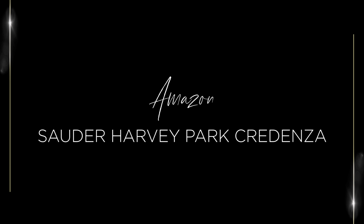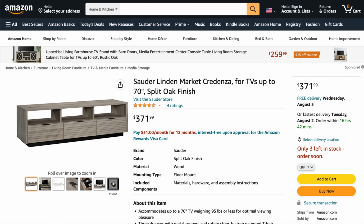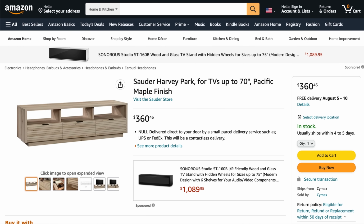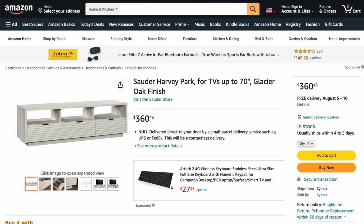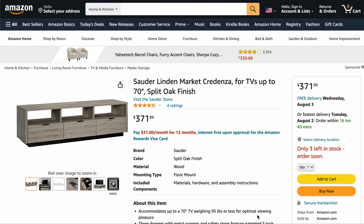Next, we have Amazon's SAUDER HARVEY Park Media Console that comes in 5 different finishes. I am very impressed with all of these options. It comes in grand walnut, which looks better in warmer spaces, split oak, better for cooler color palettes, Pacific maple, which is almost a cross between the two, a white glacier oak finish, along with a black raven oak finish. But that's not all I like about it. It really has a retro-inspired vibe.